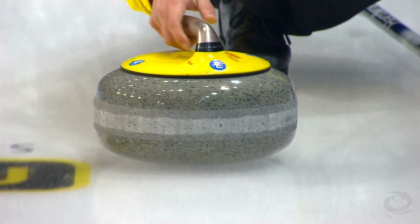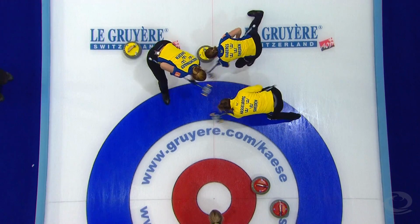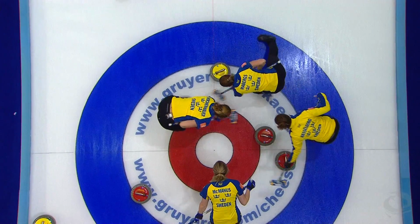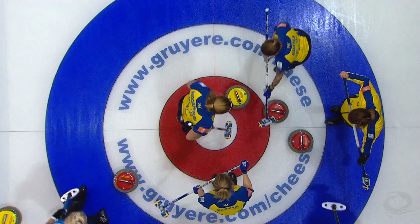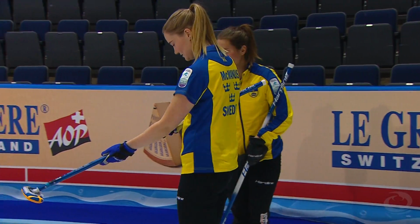And then here in the 8th end, Scotland lying 3, in a real pressure draw here for Anna Hasselborg. Has to find the forefoot, and it really was a big team effort, scrubbing it down there and just getting it far enough to put 1 on the board for Sweden. And it's a 1-shot game after 8 ends.